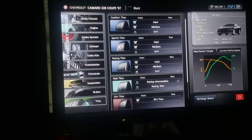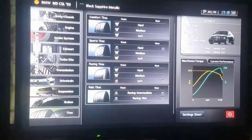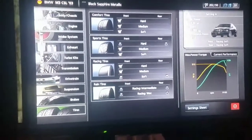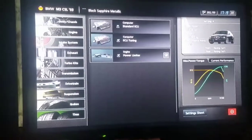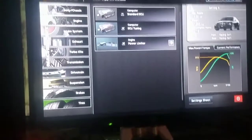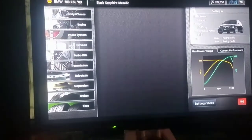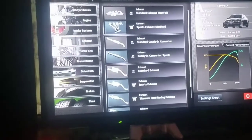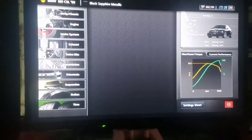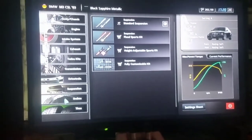And the car that you're going to see next is a 2003 BMW M3 CSL. This car is about 1,387 or so kilograms. So that's about 200 kilos, that's 440 pounds less than the Camaro. And it makes 436 horsepower, so it's 40 horsepower less, but it also weighs 400 pounds less, so it kind of balances out.